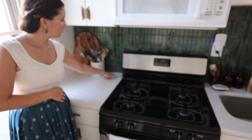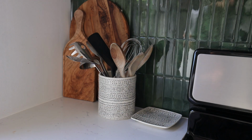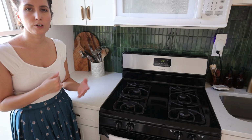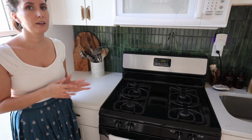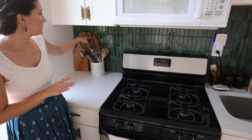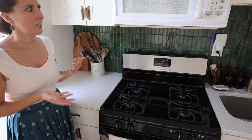I usually have the matching spoon rest next to it, but right now it is in the wash. And these two, I think it's olive wood. I would use them to serve like a charcuterie board, but I wouldn't use them to actually cut my food. They also are placed here because there is an outlet on the wall that I wanted hidden because it's not really pretty to look at.